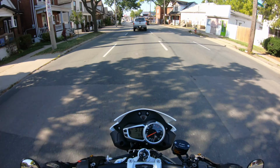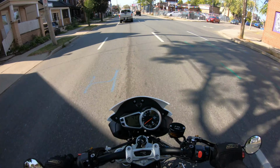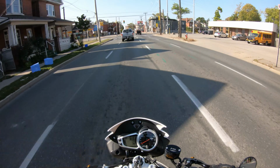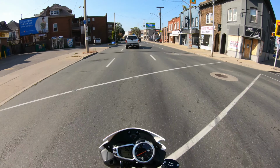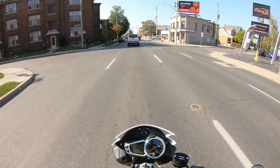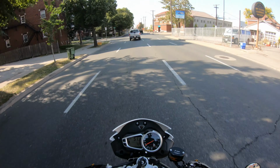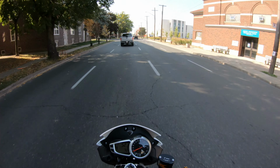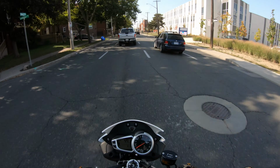Being a triple, being an over 1,000cc bike, it does get a bit toasty when you're in city traffic, stop and go. It's pretty tame as far as temperature goes on the open road. Being a naked bike, I feel this bike is built for the in-town stuff. People want to see it, you get looks all the time. The punch is right off the go, and it definitely demands respect, but it's definitely not a highway cruiser.